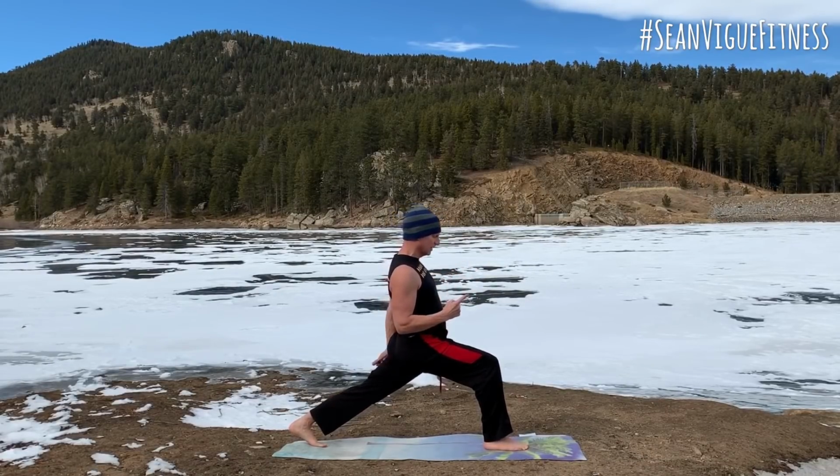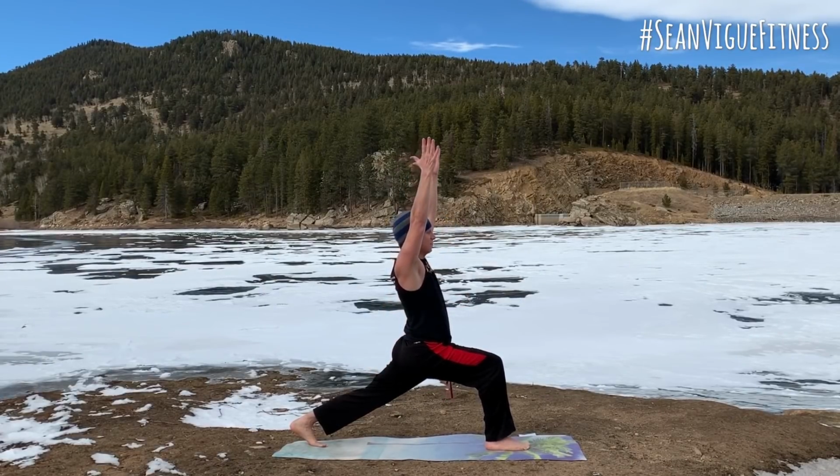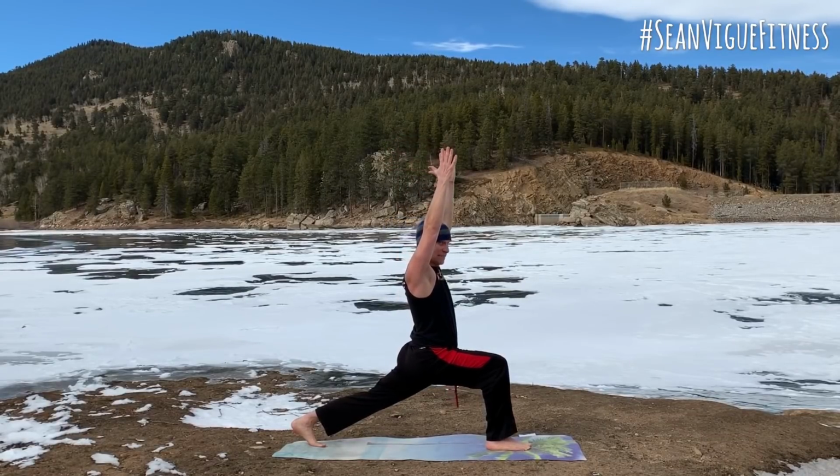Shoulders back and down. Sink that left heel down. Really stretch that back leg and the right knee and ankle lined up. Arms up. Five breaths. The crescent lunge. As you exhale, sink into the legs. As you inhale, reach back.